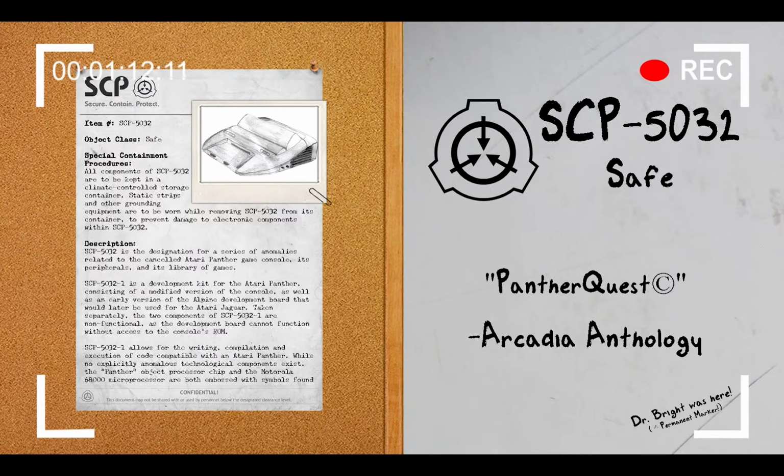While no explicitly anomalous technological components exist, the Panther Object Processor chip and the Motorola 68000 microprocessor are both embossed with symbols found in the Dresden Codex, pertaining to the Jaguar god of terrestrial fire and war, Night Sun, a little-known Mayan jaguar deity whose true name is unknown, taking the form of the sun during its journey into the underworld at night, and God L, another Mayan jaguar deity who is connected to commerce, magic, and battle, respectively, while the Otis sound processor has the number 32 embossed in it in Mayan numerals. These alterations are speculated to be the reason that -1 can safely run anomalous programs.